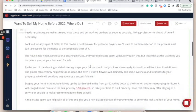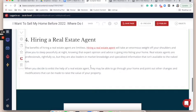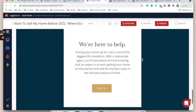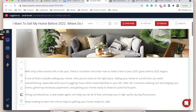So we'll go through really quick. We'll cover decluttering and staging, pricing strategies, marketing, keeping your home show ready, and of course, hiring a real estate agent, which links out to your about page. The call to action also goes ahead and links out to your schedule page. So that is all set to go. Everything formats correctly for you.